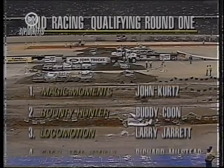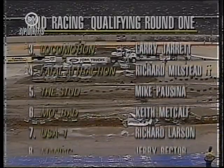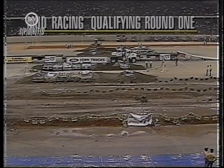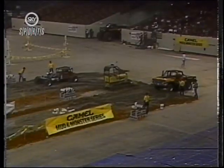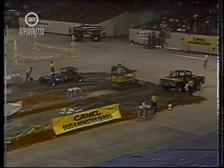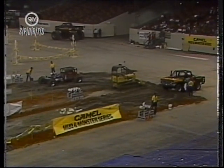Welcome, ladies and gentlemen, to the Superdome in New Orleans as we get ready for the qualifying round for the world's quickest and fastest indoor motorsports machines, the Super Modified Mud Racers. An 80-foot-long course, the objective to qualify among the 4 quickest elapsed times over that distance.